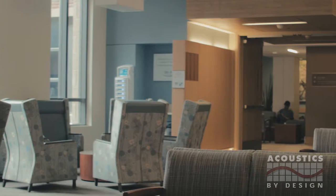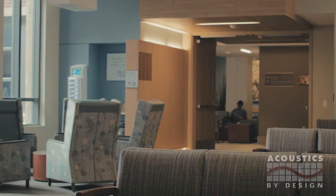So we know that quiet is important, we know that sunlight is important, we know that acoustics are important, so the rooms are built to be extremely quiet. The acoustics and the ability for a patient to rest is very, very important as part of their recovery, and for us to have these quiet hours and do everything we can to maintain a quiet environment is extremely important to the patient.